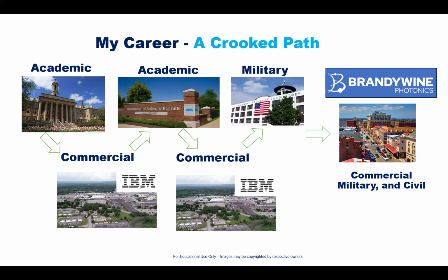I've gone from hyperspectral imaging back to weather, then back to hyperspectral. So don't worry if it's a crooked path you take in your careers. Somehow it gets guided back.